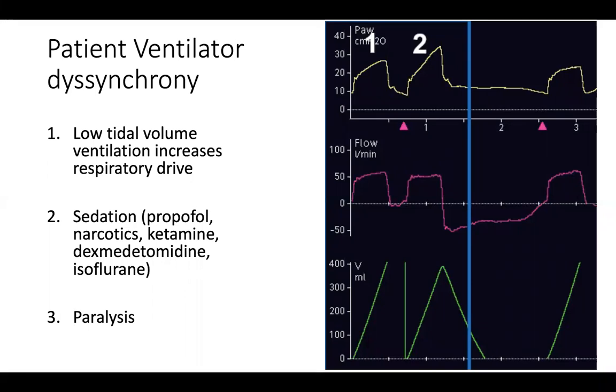And when we have OR ventilators or anesthesia machines being used as ICU ventilators, which we are doing in one of our units, we can actually resort to using isoflurane, which seems to work better in these patients. So heavy sedation, and even at times, even with sedation, these patients still have dyssynchrony, and that is when we have to paralyze these patients.